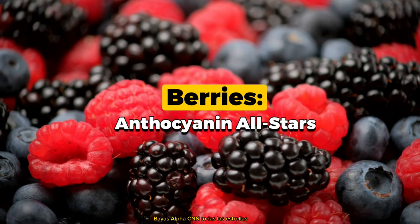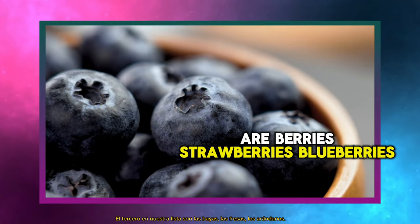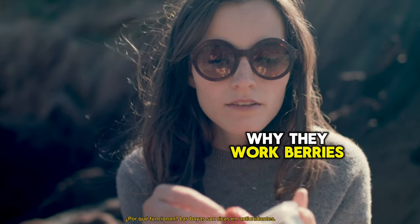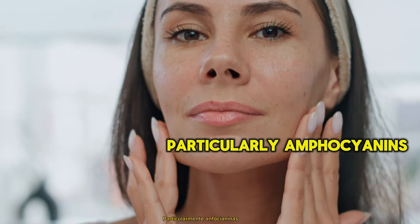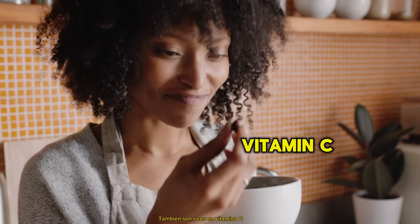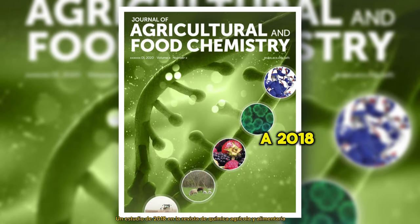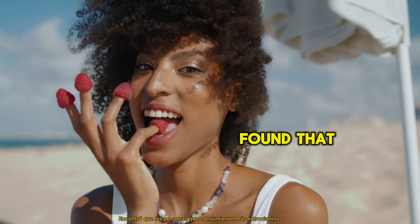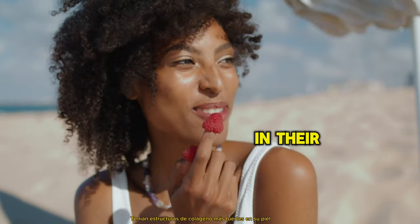Berries, anthocyanin all-stars. Third on our list are berries, strawberries, blueberries, raspberries, and blackberries. Why they work? Berries are rich in antioxidants, particularly anthocyanins, which protect your existing collagen from damage. They're also high in vitamin C, further supporting collagen production. A 2018 study in the Journal of Agricultural and Food Chemistry found that people who consumed more anthocyanins had stronger collagen structures in their skin.